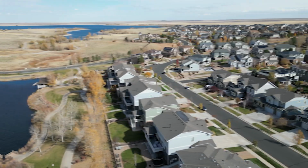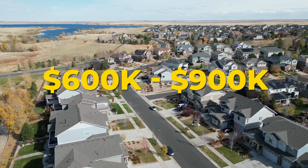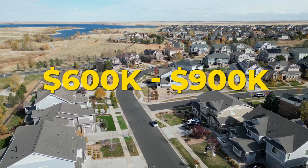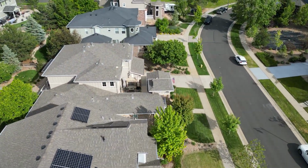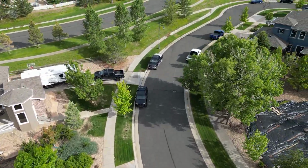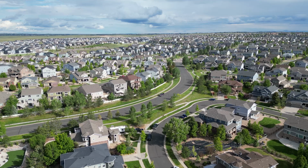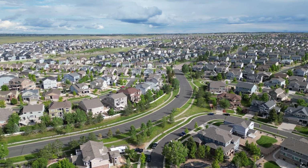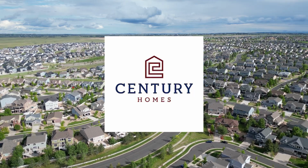As I said earlier, the homes in Southshore can range significantly, but in that $600,000 to $900,000 range is a pretty wide net, but that would be a good range to at least initially have your eye on. A lot of the homes in Southshore are newer. In fact, a lot of new construction homes were built just around 2010. So almost every home that you're going to see in here is newer, meaning after 2010. Some really high-end builders did build homes in this area. A few that I personally am a fan of would be Toll Brothers, Richmond Homes, and Century Communities for a little bit more budget option.